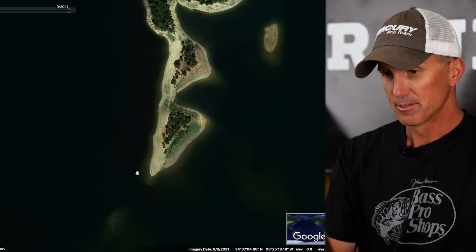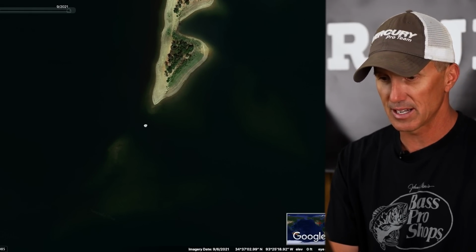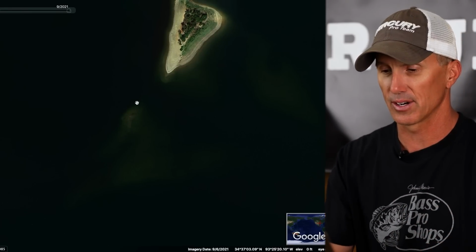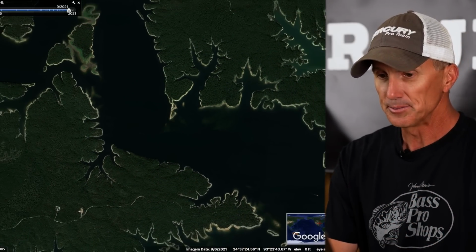I've got river channel swing. I've got spawn. They can spawn right here. I've got a saddle right here. This just screams it'll house fish year round right there. So I like that spot. It's in the section of the lake where everything comes together.